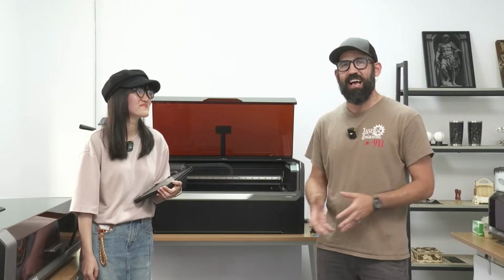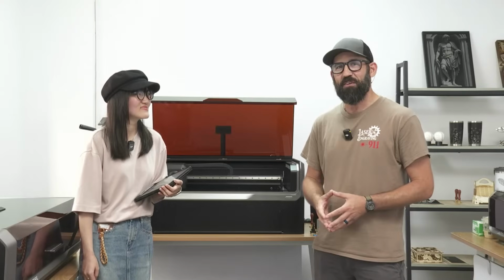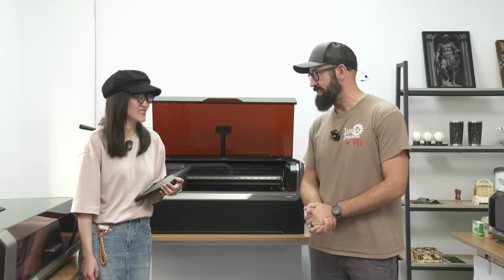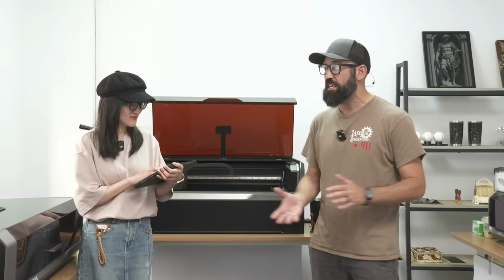But I've been playing with this thing for the last 3 days, and I can tell you it is not like any desktop that you've seen before. And some of the capabilities that it offers are going to appeal to a wide range of businesses, from crafters to mass production.